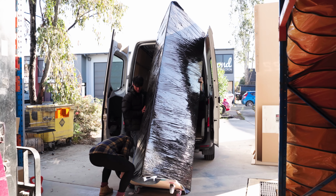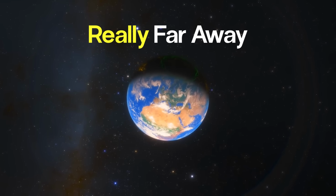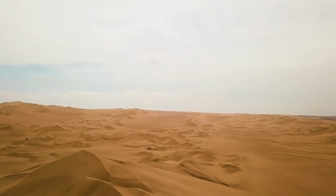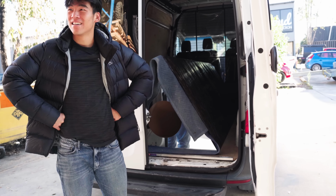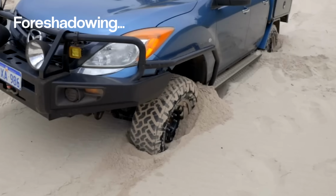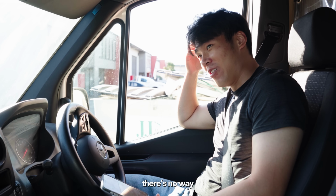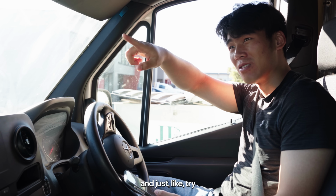With our monolith completed and engraved, the plan was to leave it someplace really, really far away. Where? The desert. We thought the more obscure the place, the better the chances we'd have at fooling the news. Unfortunately for us, there was zero chance that our van was going to be able to drive on sand without getting stuck. So we've got our big monolith in the back now, and it's a lot heavier than I initially imagined. There's no way 2 of us are gonna be able to carry that thing. We could get one of those and just try to strap it across the top.